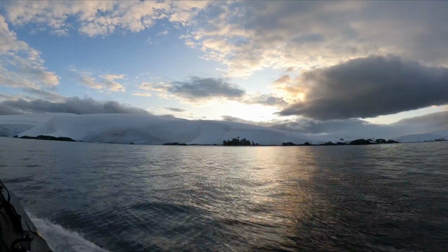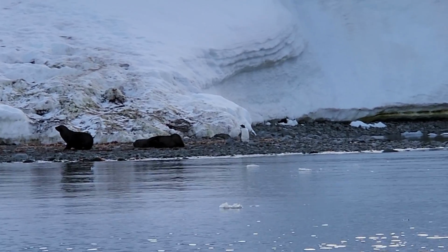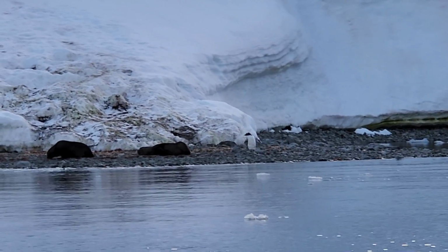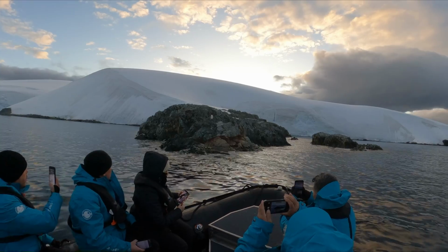First explorer on the Zodiacs. We have spotted seals. We have spotted seals. Let's go. Chinstrap penguin. Everybody, this is a good look here. Pretty rad.